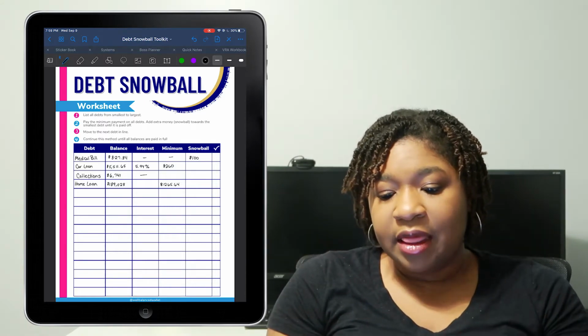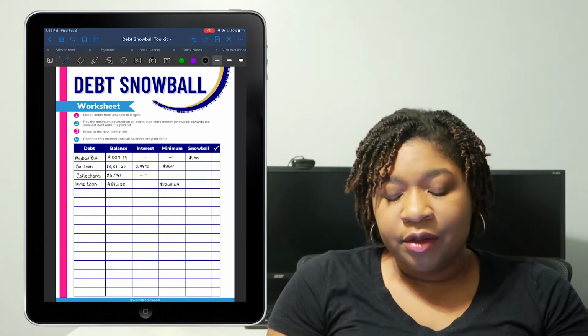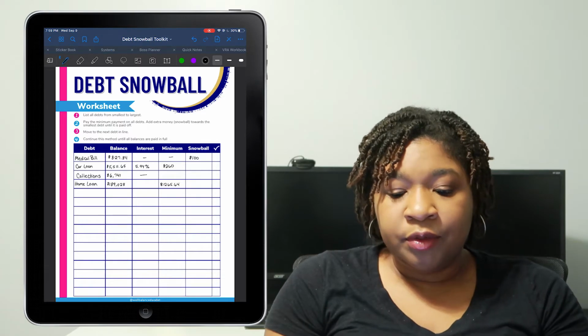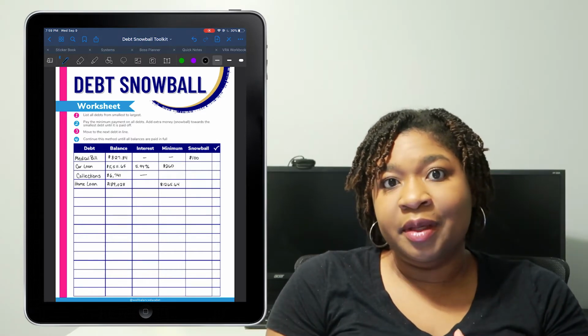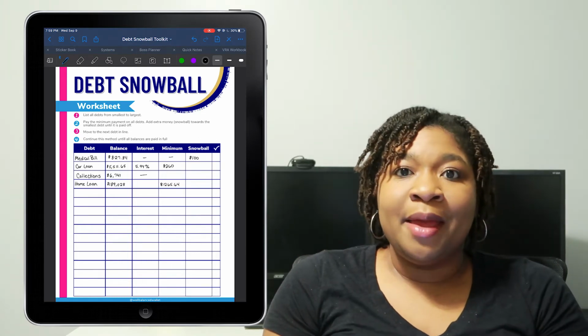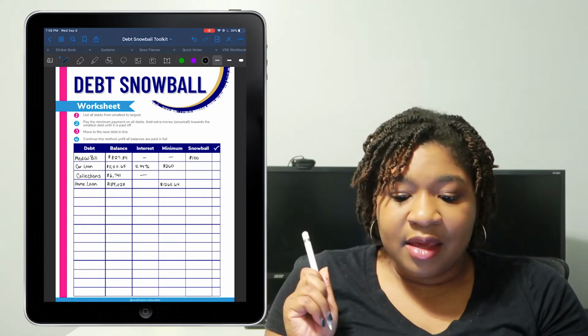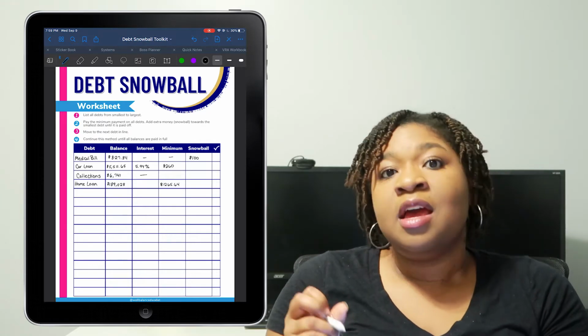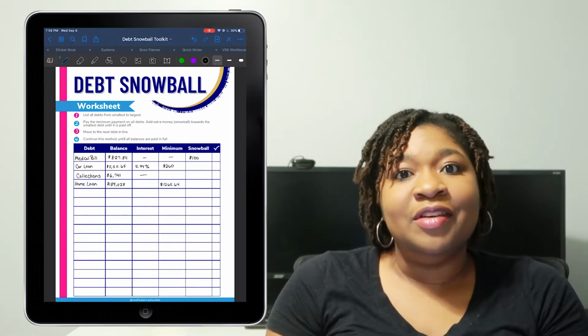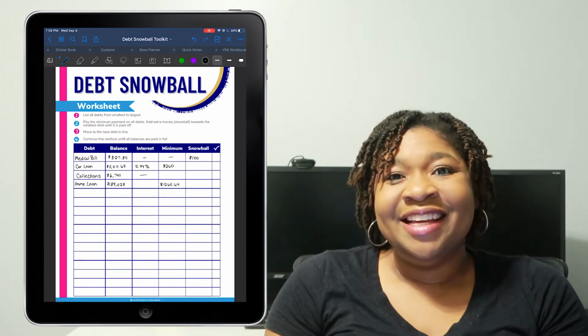And if you look at the minimum payments, we only have minimum payments for the car loan and the home loan, because the medical bill was just a regular medical bill. I didn't get signed up on a payment plan or anything. And then the collections are from a few different companies that I'm gonna have to contact individually, and we'll figure that out when we get there.